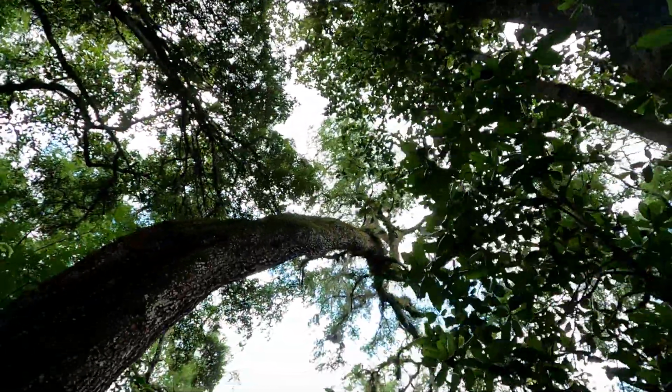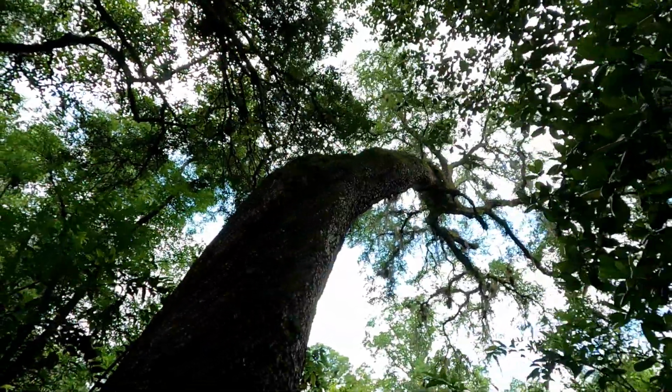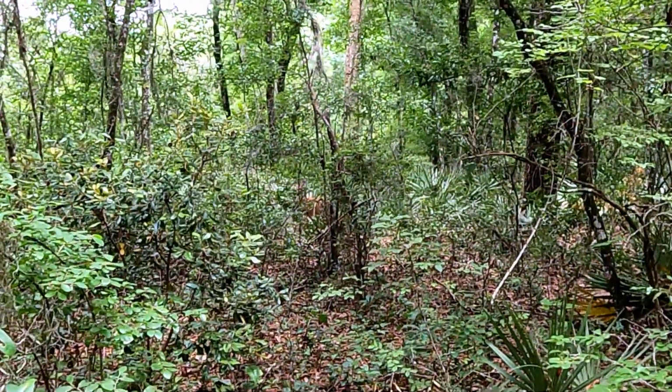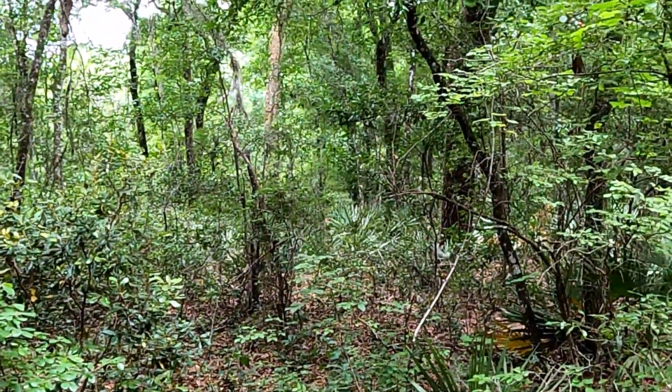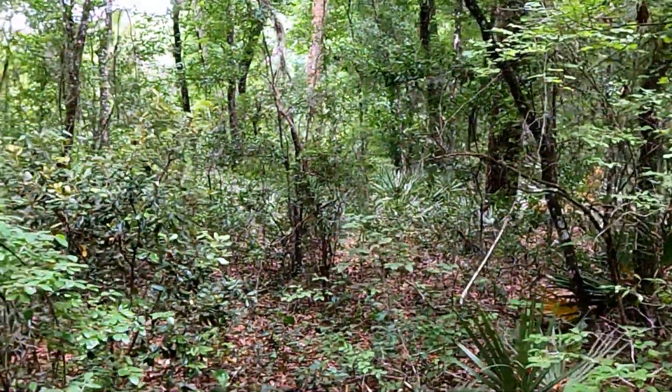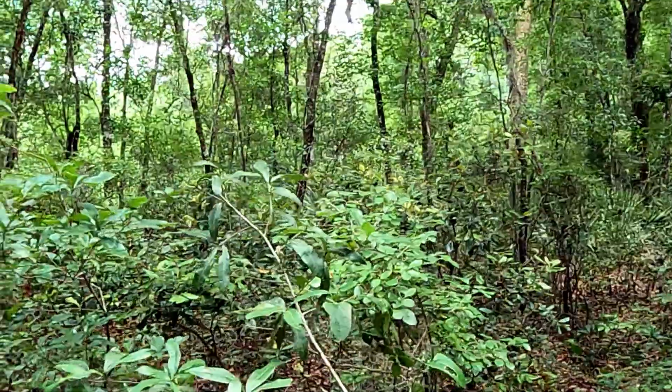We got oaks. Big old live oak right here. Oh, wow. So let's walk right up on her. Right there.